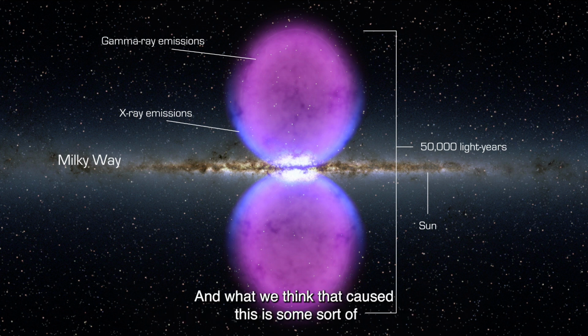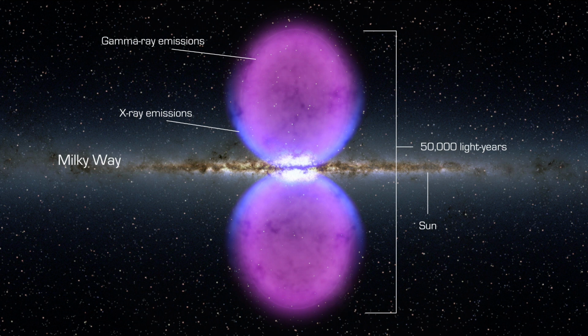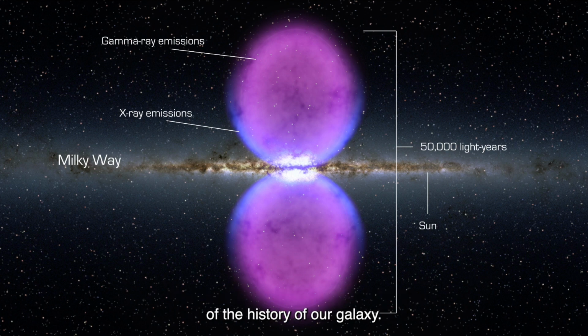What we think caused this is some sort of activity millions of years ago at the supermassive black hole at the center of the Milky Way, which produced probably some sort of accretion episode, and emitted gas and a structure that has been just slowly expanding ever since. And when we look really, really deeply, we can see this interesting activity of the history of our galaxy.